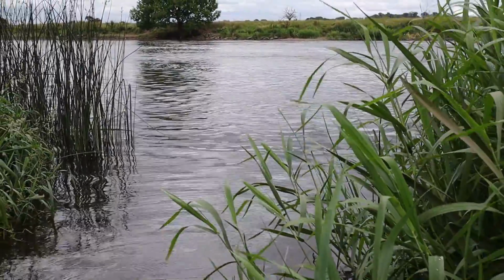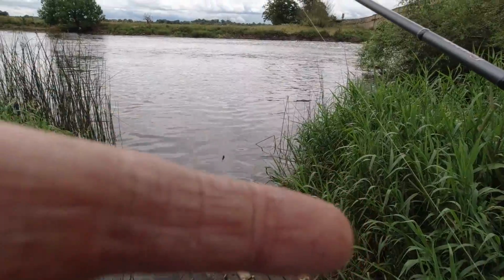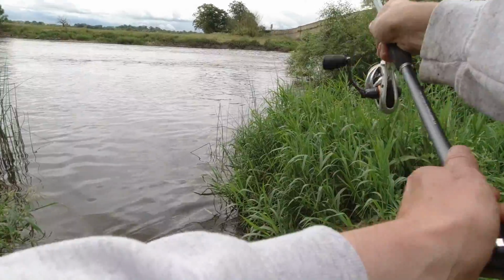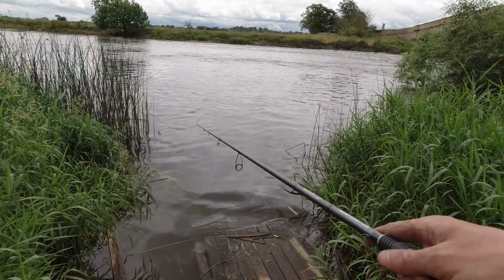So I think this is pretty much the last spot of the day. Nice big back eddy just down from where this bridge is. Make sure you guys can see something. I'm going to go crankbait first in here just because it's what I've got on. Just through this eddy. I know there's a lot of snags and stuff in here. It's a bit of a graveyard.